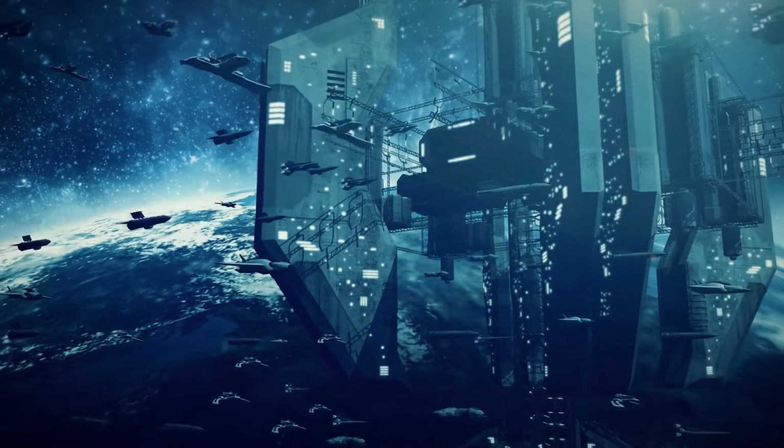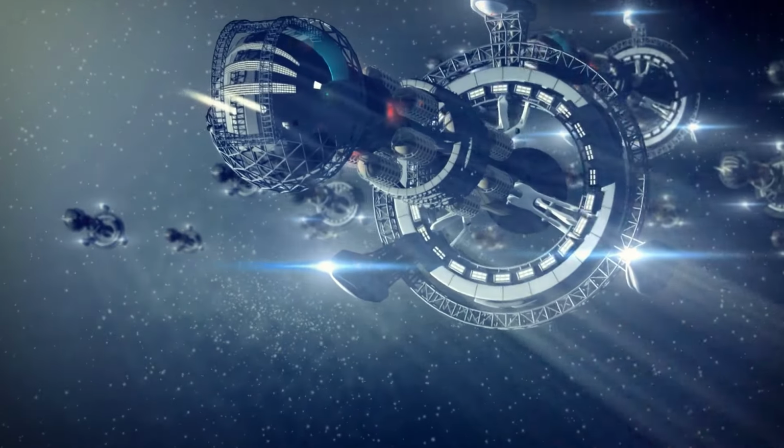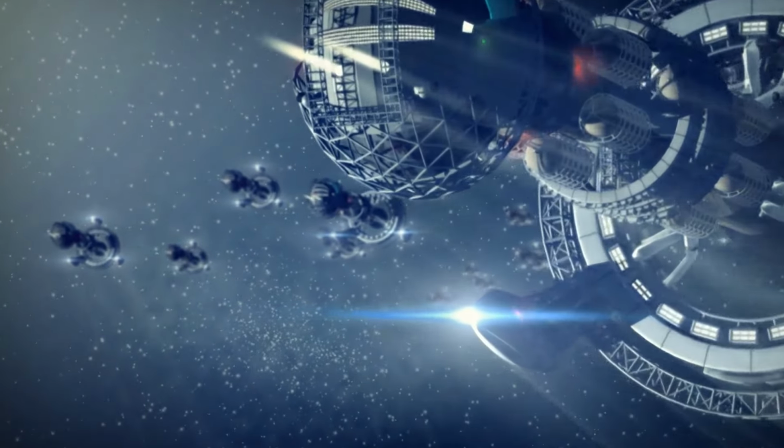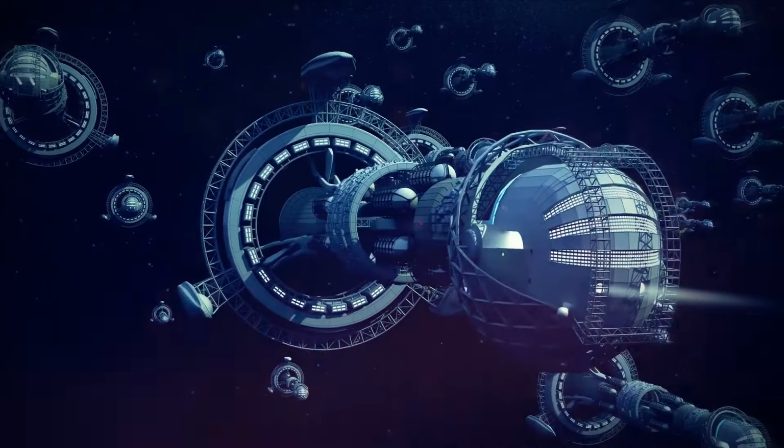Hundreds of diplomatic spaceships take off from Earth and head into space. When they reach their destination, they're met by hundreds of alien ships. This is humanity's first contact with an extraterrestrial civilization. People managed to detect them not so long ago, in a star system very close to our home.